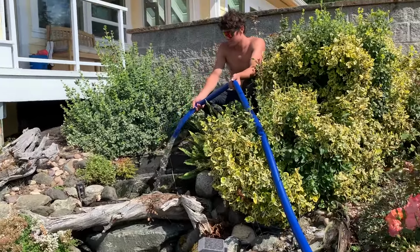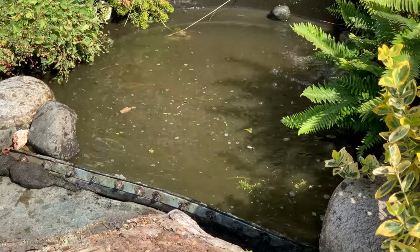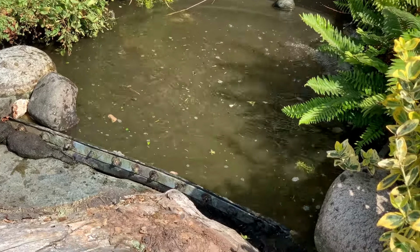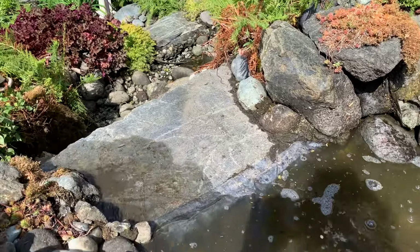We're gonna do a dirty flush now. All right, so this is gonna spill over here pretty soon. See how it's gonna flush that all through. There it comes. Okay, now it's coming through here, flushing.